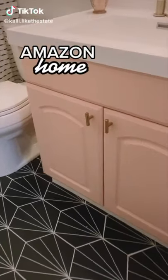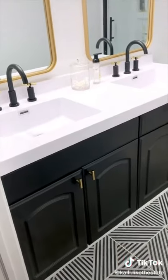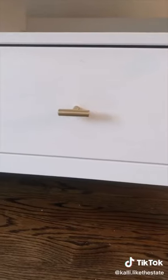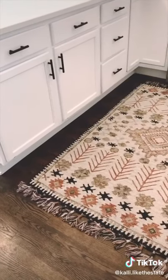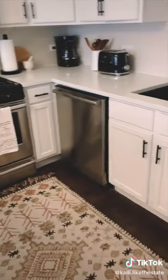Another Amazon home find that looks expensive but is actually really affordable. We got a 10-pack of these sleek gold cabinet pulls for $12.99 and were able to update both of our bathroom vanities as well as an IKEA TV stand in our living room. To keep things cohesive, we used a similar style in our kitchen, but in black. We think it made a huge difference.